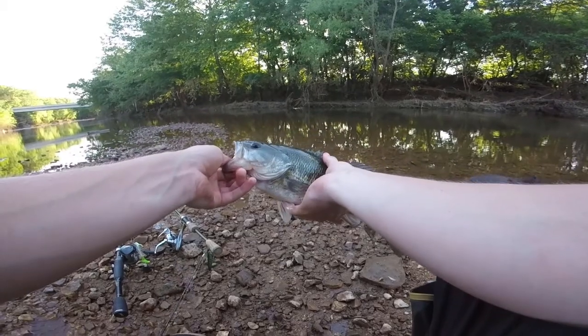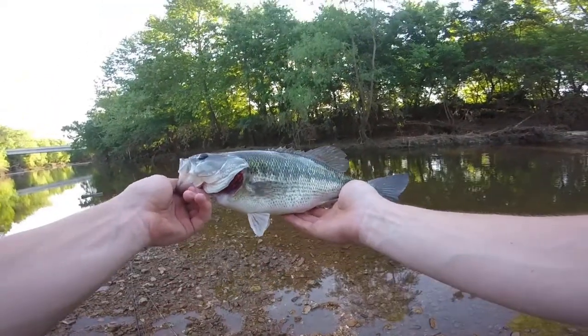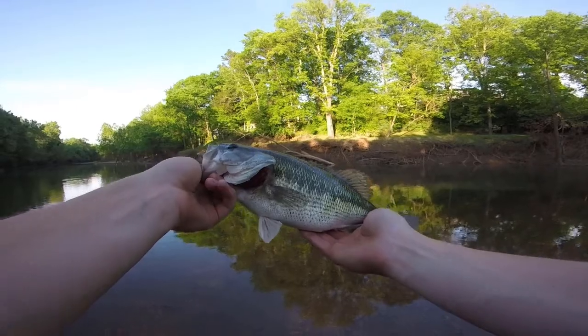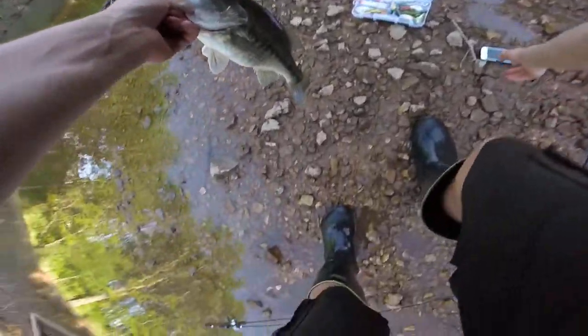He's all messed up at the top, though. Look at that. That's a nice spotted bass. I'm gonna get a picture with this one. Just came off of that Gary Yamamoto popper.